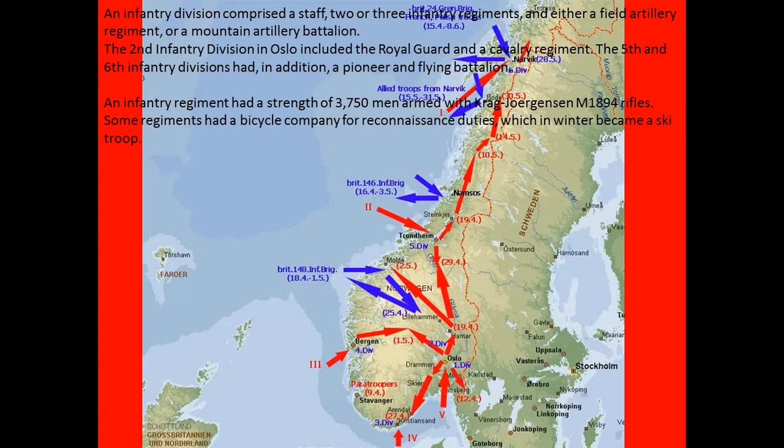And here we have, of course, German troops here. I'm trying to see if that is, yeah, the German forces there and pushing inward. And then this is here just showing the British brigades and the troops here and the major battles of Narvik, which is up here. It's an interesting map.